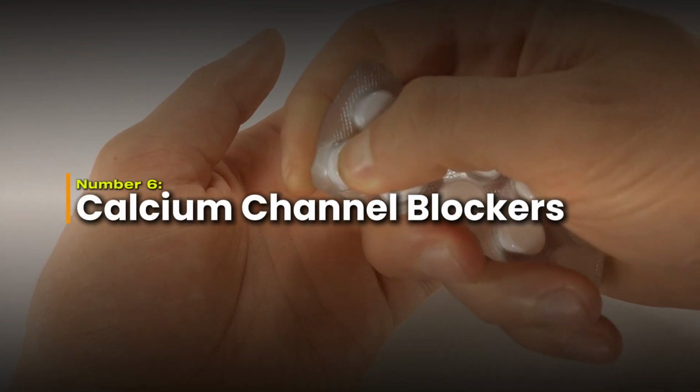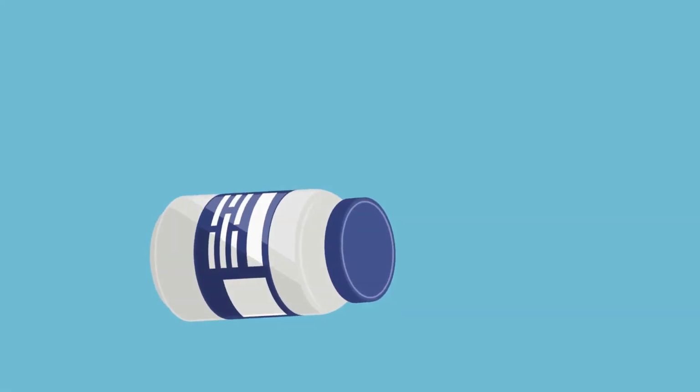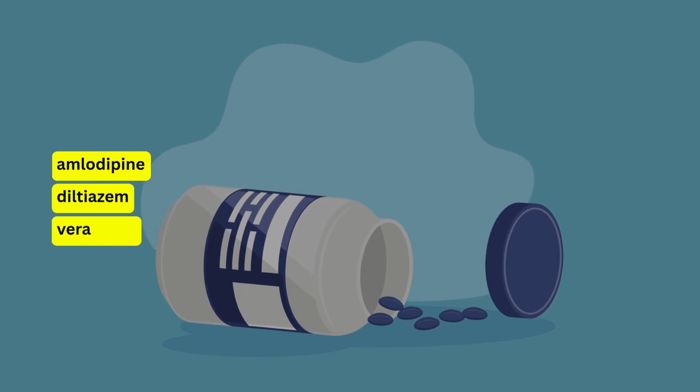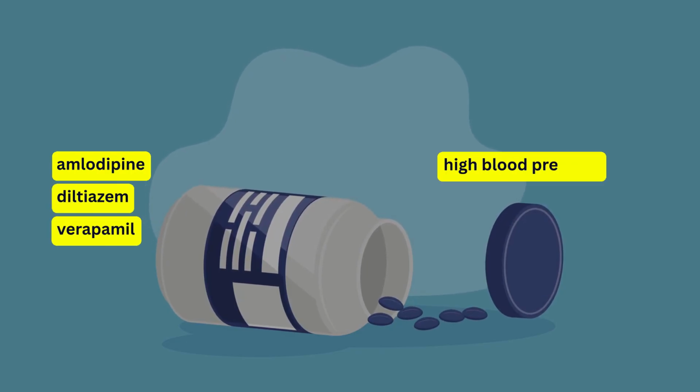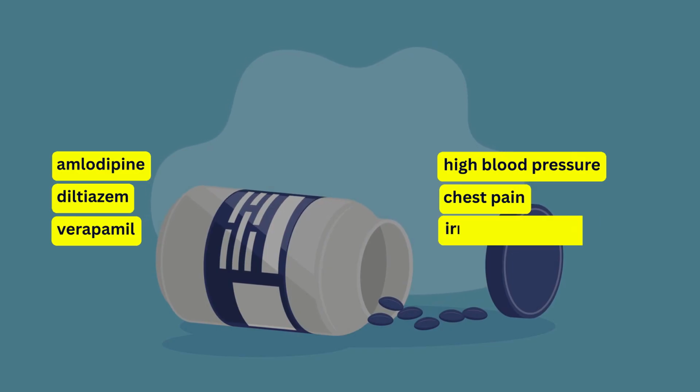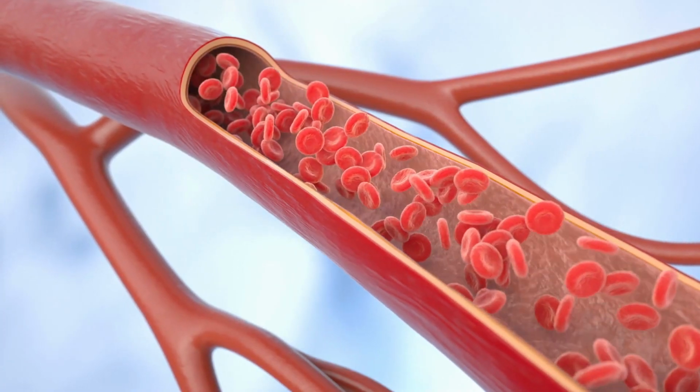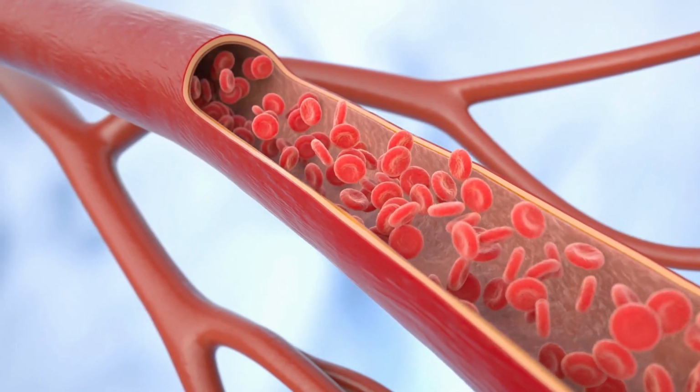Number 6. Calcium channel blockers. Calcium channel blockers, such as amlodipine, diltiazem, and verapamil, are used to treat high blood pressure, chest pain, and irregular heartbeats. They work by relaxing and widening blood vessels, easing the heart's workload.